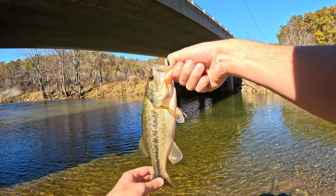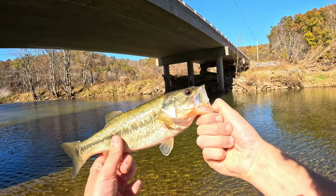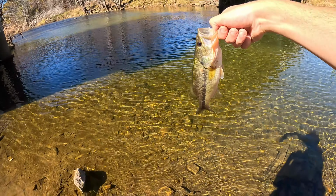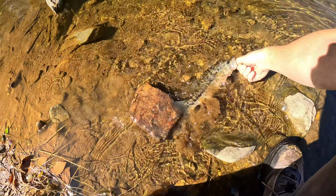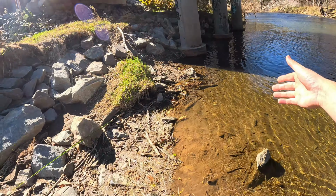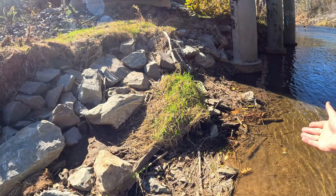Never seen one of those in here, man. That's awesome. I'll take that all day, dude. I thought we'd catch a smallie before we catch a largie. He ain't even that bad. All right, bud, thank you so much. Boop. He's off. Dude, that was sick. We barely got him in the nose. He was just kind of there, too.